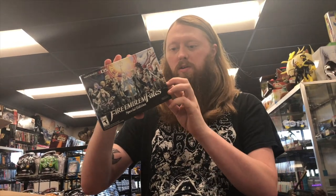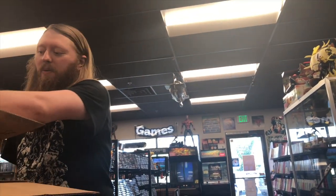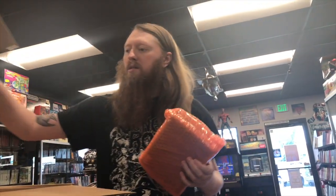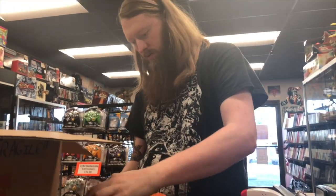This is also for the collection. They're the Fire Emblem Fates Special Edition, which I was so disappointed that we missed out on when it first came out, because then it was too hard to find and went way up in price. It was the last thing in the first little box in here.